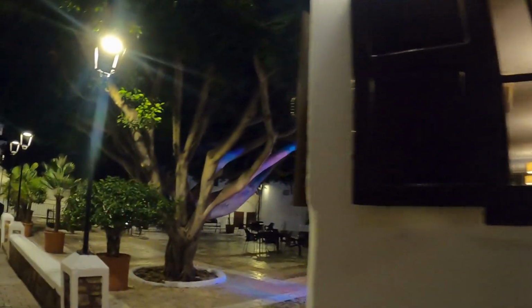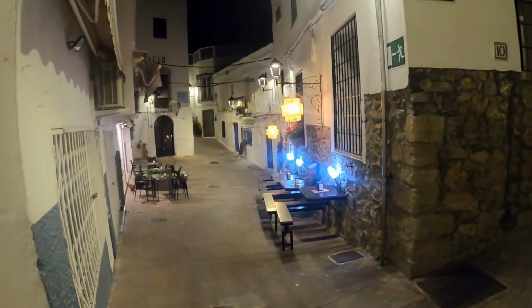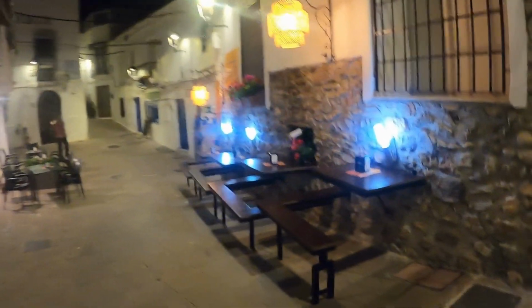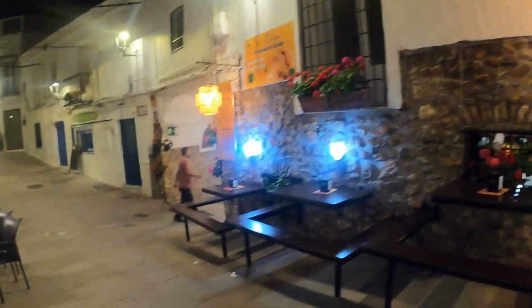Anyway, time for food. So I was just walking the back streets of Mojácar, and just turned the corner, came across this. Look at this. How nice is this? Little pavement bar.